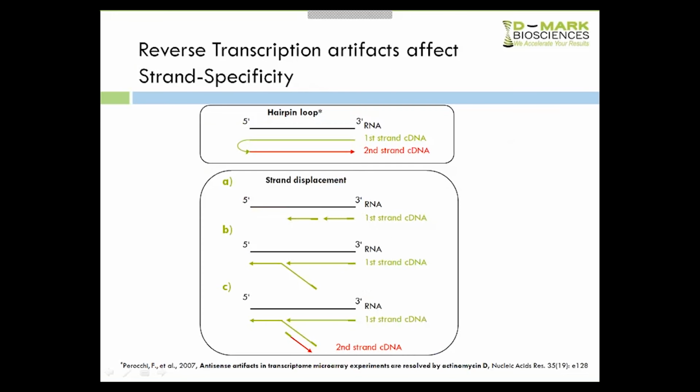The main issue occurs during first-strand synthesis, where spurious second-strand cDNA can be created. So this can happen in two ways. The first, as the strand is elongated, it can flip, self-prime, and then create this hairpin structure. I just want to note that fragmentation can only add to this issue as it adds more 5' ends that are available, so it just makes it more likely for this structure to occur. Secondly, the strands can displace, prime, and then create second-strand cDNA. So this spurious second-strand cDNA can be interpreted as a true antisense transcript when in fact it's not.